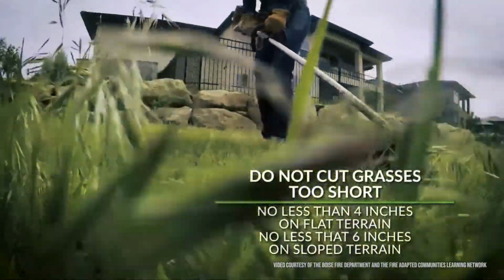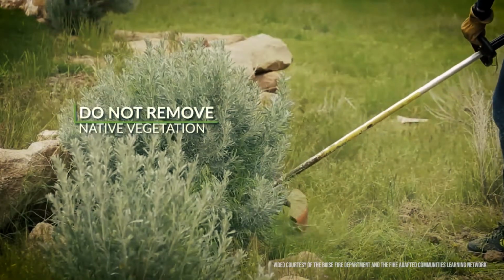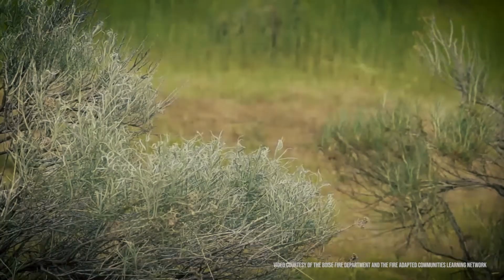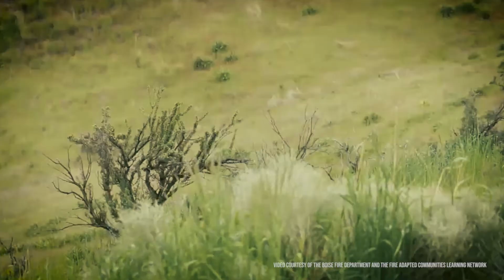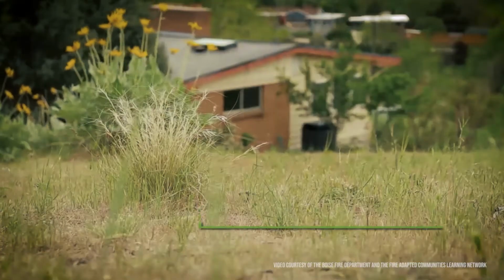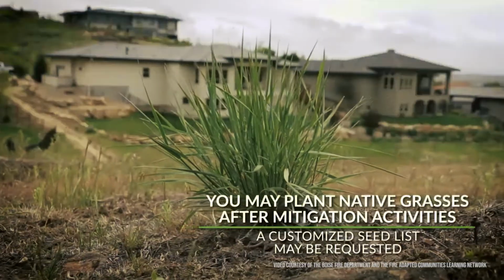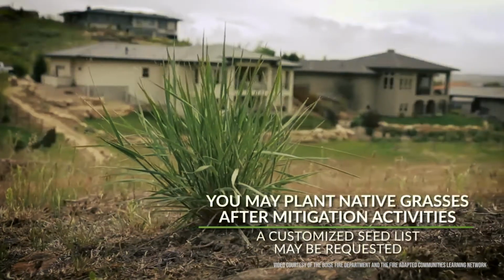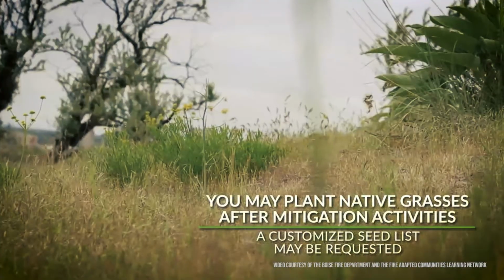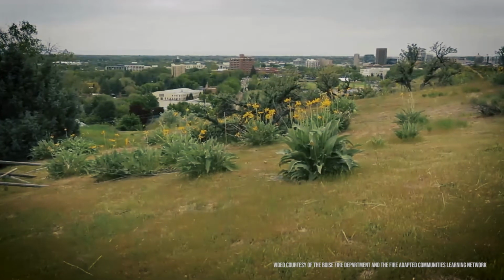Do not remove brush, trees, or other vegetation, including scrub oak, cliff rose, bitterbrush, sagebrush, and rabbitbrush. These plants are important components of the ecosystem and provide critical forage and habitat for animals. Native grasses, such as western wheatgrass and Great Basin wild rye, and native forbs like broom snakeweed and arrowleaf balsamroot are more resilient to wildfire and can fend off the establishment of invasive grass species. You may request a customized seed list upon approval of your mitigation activities.